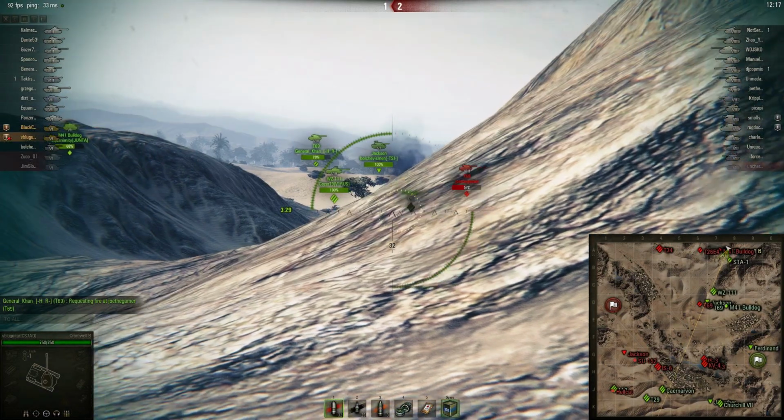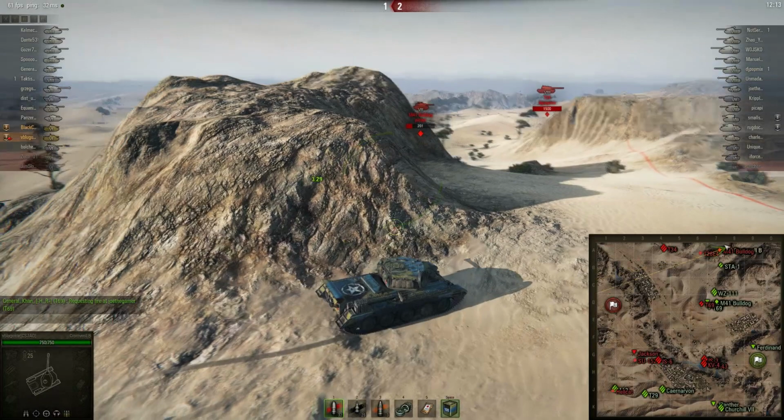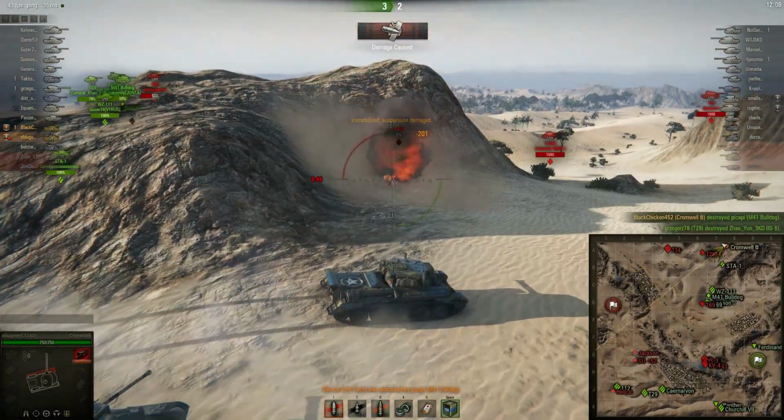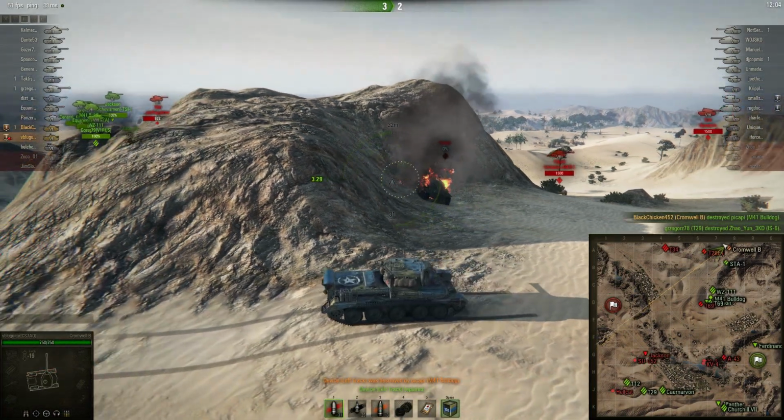Here's our chance. Let's rush this bulldog. That T-34 is moving and the Super Pershing's gone. Uh-oh. Repair and pull back. Should I pull? Okay, hang on. There we go. Great.